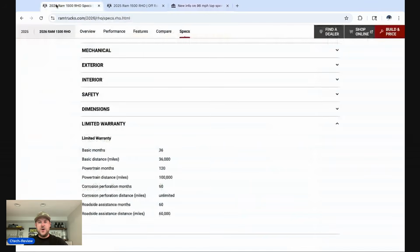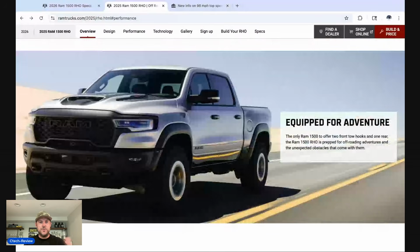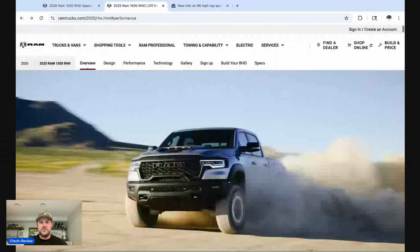All right, so what are we first talking about? Let's first go over to ramtrucks.com and we're talking about the Ram 1500 RHO. There's a lot of talk about this. It's been a popular truck for the past year or so, a lot of hype around it. It's a great truck. I own one. I love it. I think it's awesome.